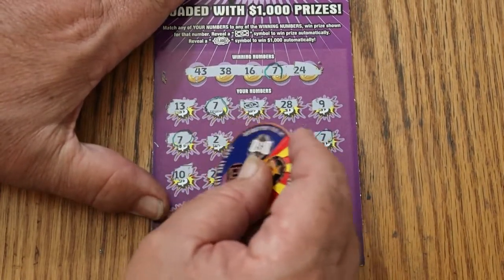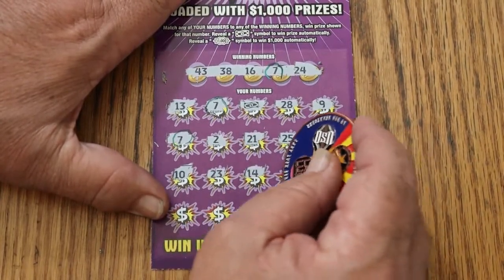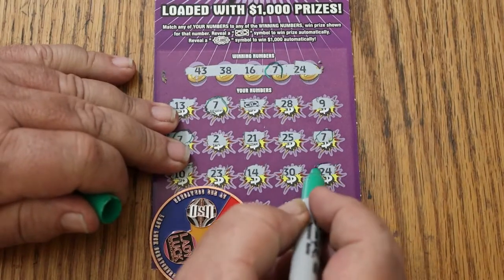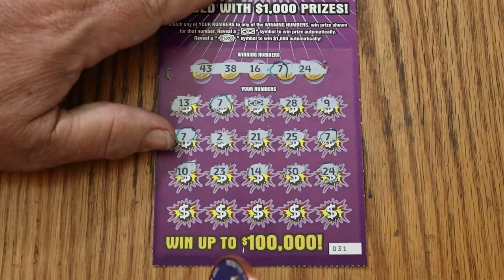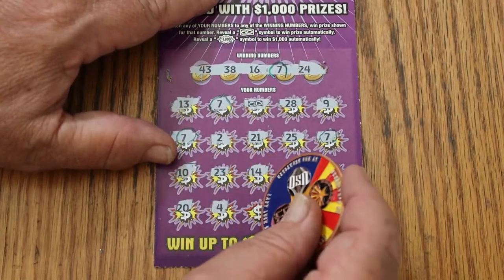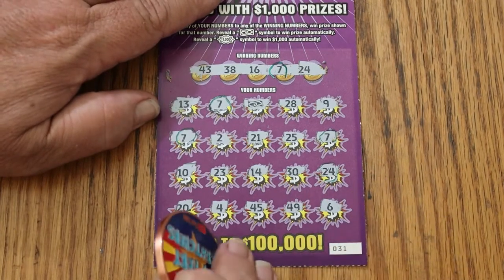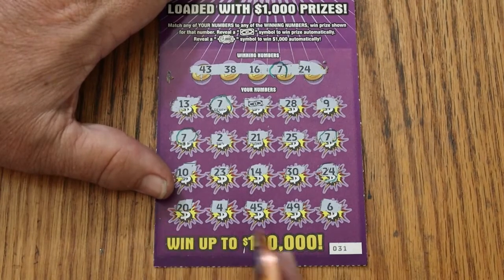10. 23. 14, 30, 24, another match, 20, 4, 45, 49, and 6. All right, well, let's see what happens with this one. This is interesting. Okay, here we go.